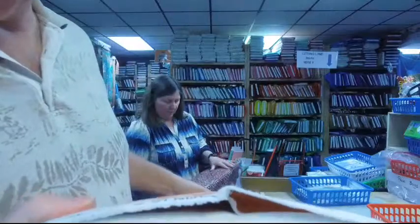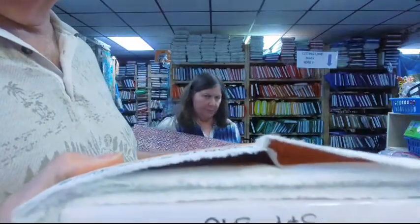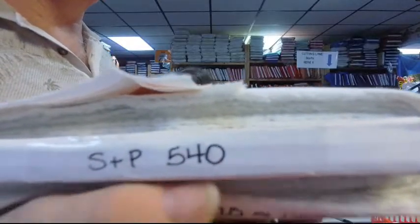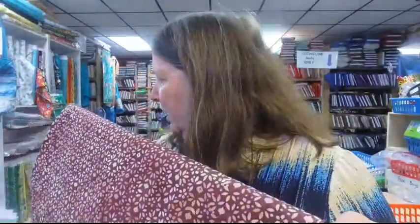Okay, and another one from Quilting Treasures. I got checkerboard here. This is kind of a cantaloupe-y, pinkish, peachy kind of a thing. Some of the squares are solid colors. The other ones are stripy colors. Quilting Treasures did this. Ternowski was the designer. S&P number 540. It's only $6.99 a yard. You know what? That's supposed to go with the one I just showed them. So the colors are the same, the peachies. Okay, that's called Cute and Cuddly.